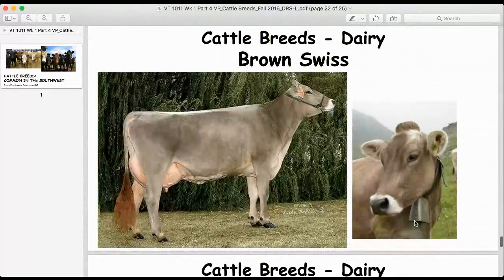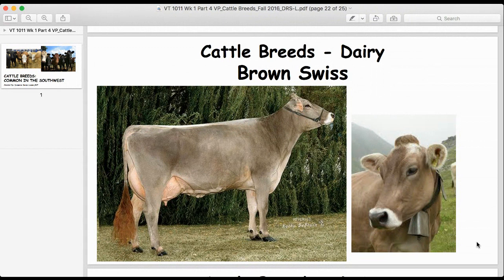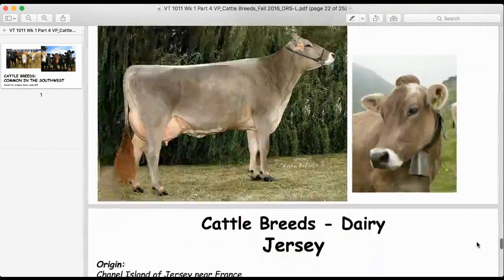So this is a very beigey brown with that black nose and black tongue, and a lot of times that light color right around the nose and muzzle area. But they tend to be very solid in color. You might see a little bit of variance in the shade. And again, this is a dairy cow with her very nicely shaped udder.